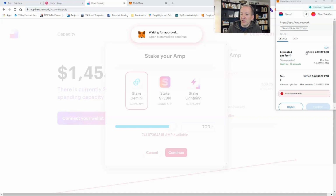This is how much Ethereum it's going to take. So what I would need to do is go back to Coinbase, transfer Ethereum over into MetaMask wallet, and it would eat up all of that I have, $49 in fees just to do the staking. So to me, it's not at all worth it, even for education.